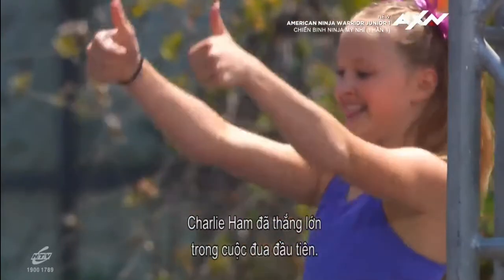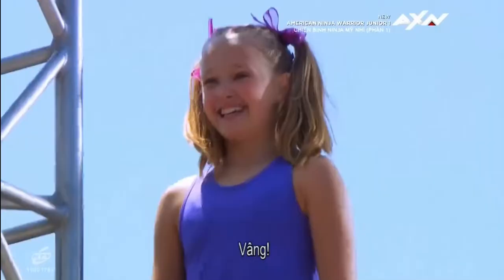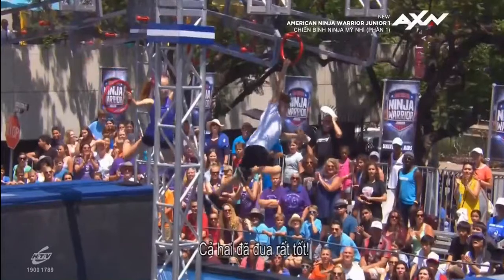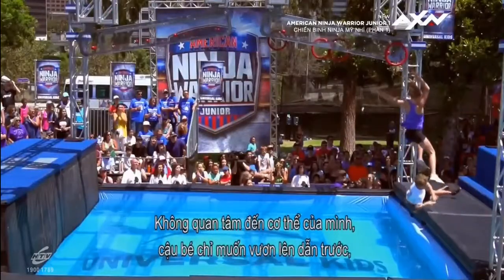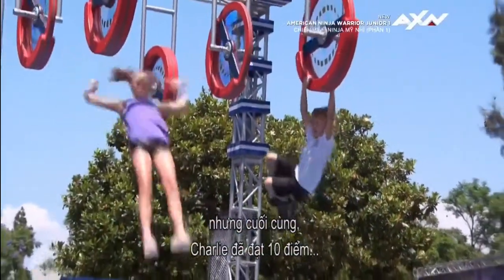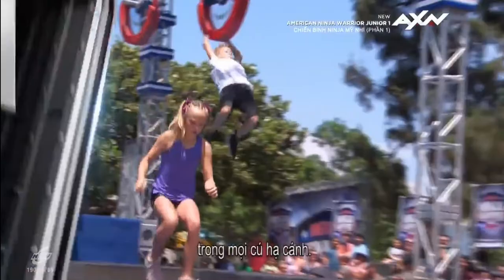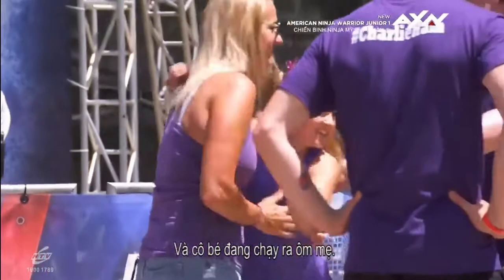Charlie Hand comes up big in this first matchup. Hey, that growth spurt paid off for you, didn't it? Great race from these two. Look at the dismount here from Braden. No regard for his body, just trying to get that lead. But in the end, Charlie scored perfect 10s on all of her landings. And there she is, landing a big hug on her mom.